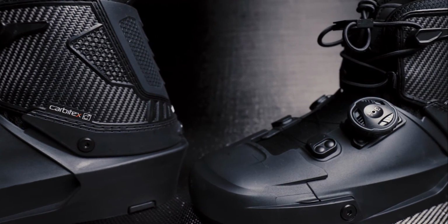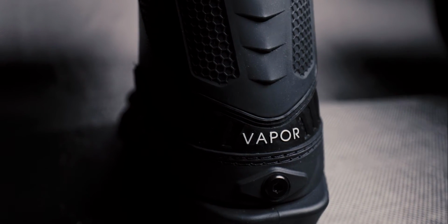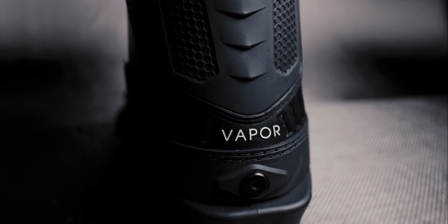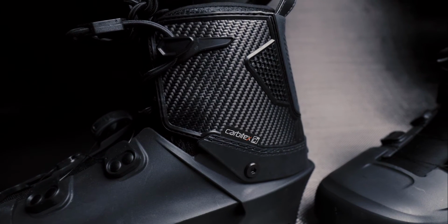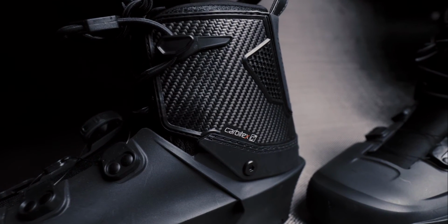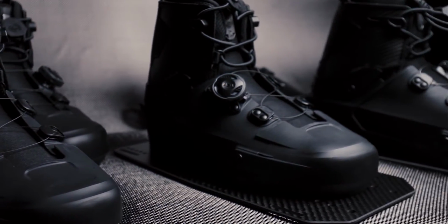When we first sat down to draw initial sketches for this new Vapor Boot, we wanted to focus on the hybrid design, which Radar has been known for since our conception. We wanted to develop a lower unit that had elements of rigid, responsive plastic, but yet pliable at the same time, and then tailoring that up into a cuff design that used the carbon fiber technology from Carbitex that allows the skier to move and flex, ultimately giving you that perfect fit and response that you want out of a ski boot.